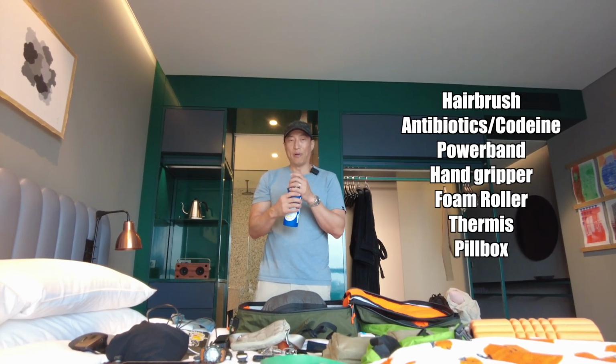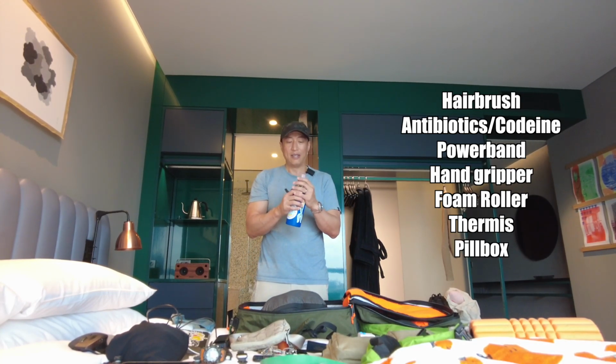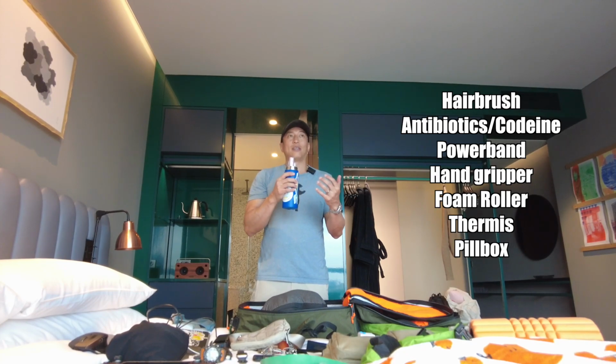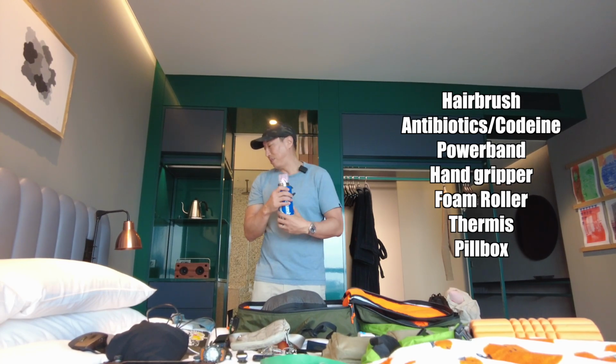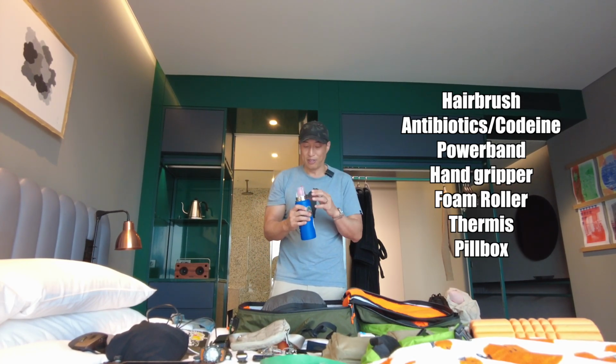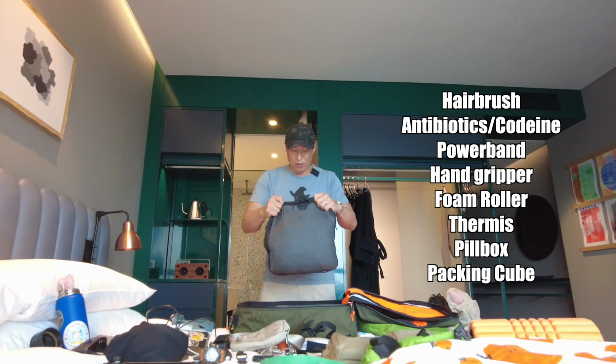I have a little pill box that has all the pills that I need, which basically has Benadryl. I won't explain why, but you need Benadryl just in case you get allergies. Comes in very handy. I got Pepcid, Pepto-Bismol, and just your typical pills that you need. Advil is all in here, a little pill box. And I got a packing cube for my clothes.